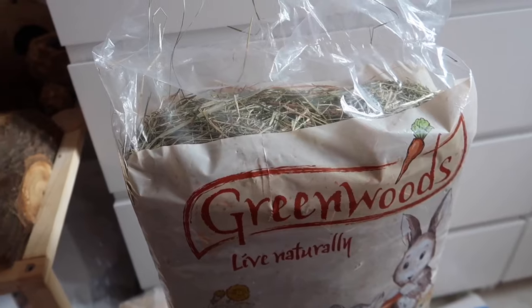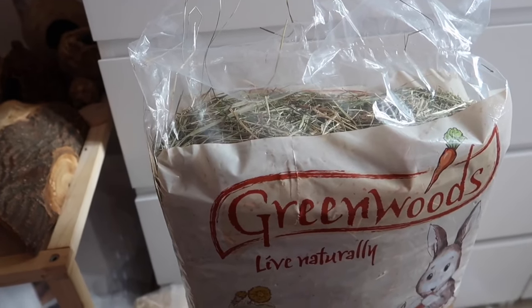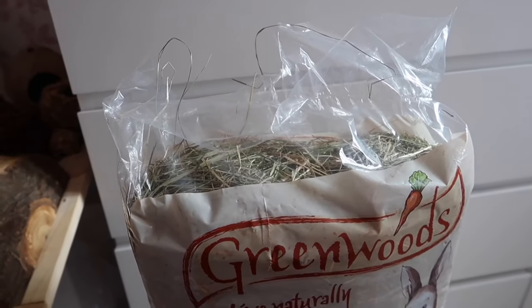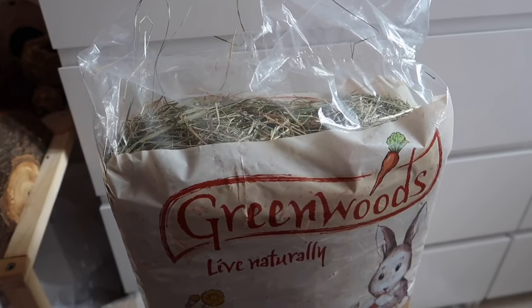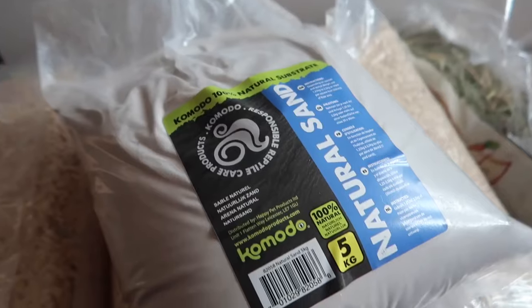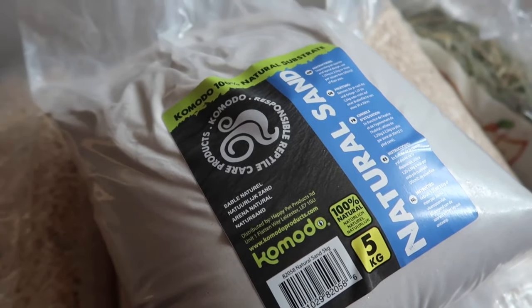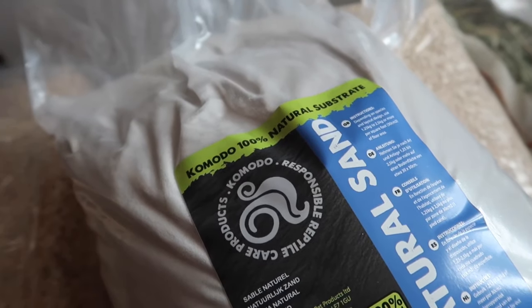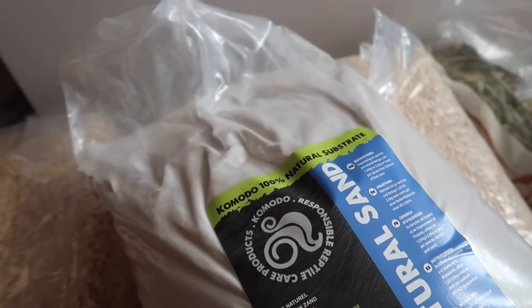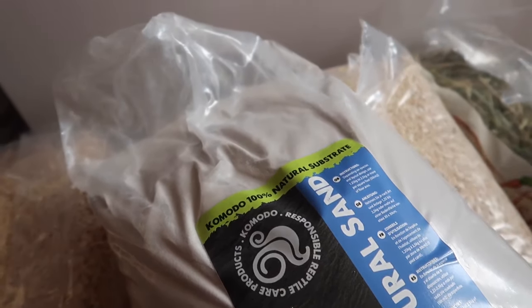Sometimes I see hay or grass layered with wood shavings. I always thought it was for decoration, but apparently it's so that the tunnels can hold a bit better when your hamster's digging. And lastly, this is the sand that I'm going to be testing out for the first time. It's by a brand called Komodo. I've tried a few different substrates from this brand before, and I really, really like them.